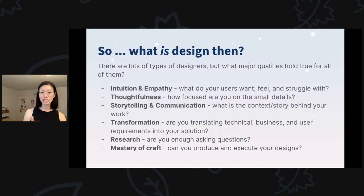So what exactly is design? I highlighted so many different types of designers, but are there any qualities that really draw them together? I would say yes. I say all of these are important. I don't think I would say one is more important than the other though. So intuition and empathy: do you really know what your users are feeling, what they struggle with, what they want? And are you also able to back up your assumptions or thoughts with some data and insights? Are you completely off base with your audience? Hopefully not.